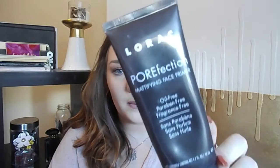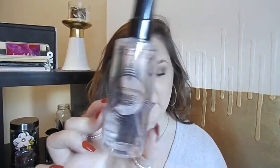I use the Photo Focus concealer as well with this foundation. And the 2 primers I use under all these foundations, except for a few, are the Lorac Porefection Mattifying Primer and then the Smashbox Photo Finish Primer Water. So these are the 2 primers that I use under all these foundations except for the 2, and I'll explain to you why I don't use these primers under the 2.